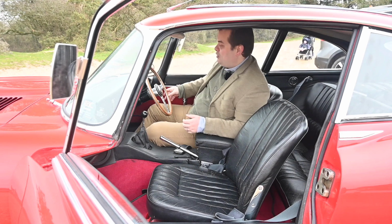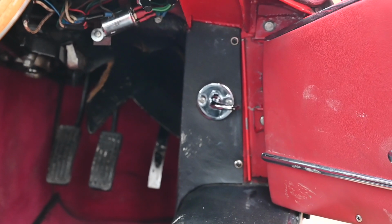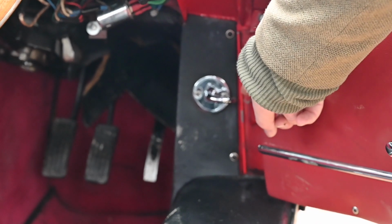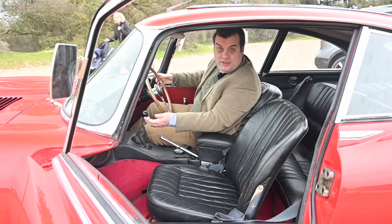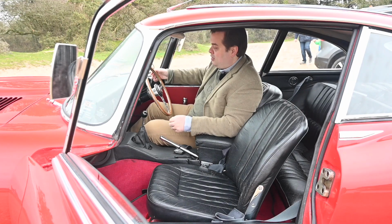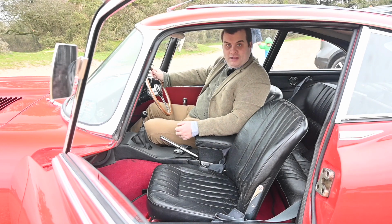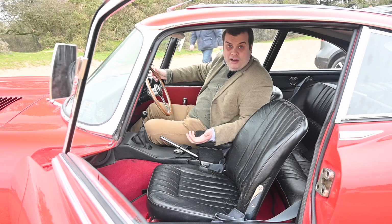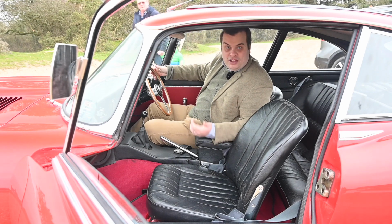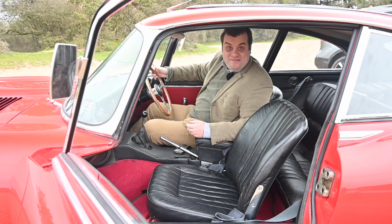And actually the position is not too bad. The pedals are quite small and offset to the right, but that's not unusual for a car of this era. The gear change is quite nice in this 5-speed, not the original gearbox of course in this car. The seat's reasonably comfortable. I can imagine you can go quite a long way in this car and very much enjoy yourself, although it's not going to be anything like, say, a modern BMW.